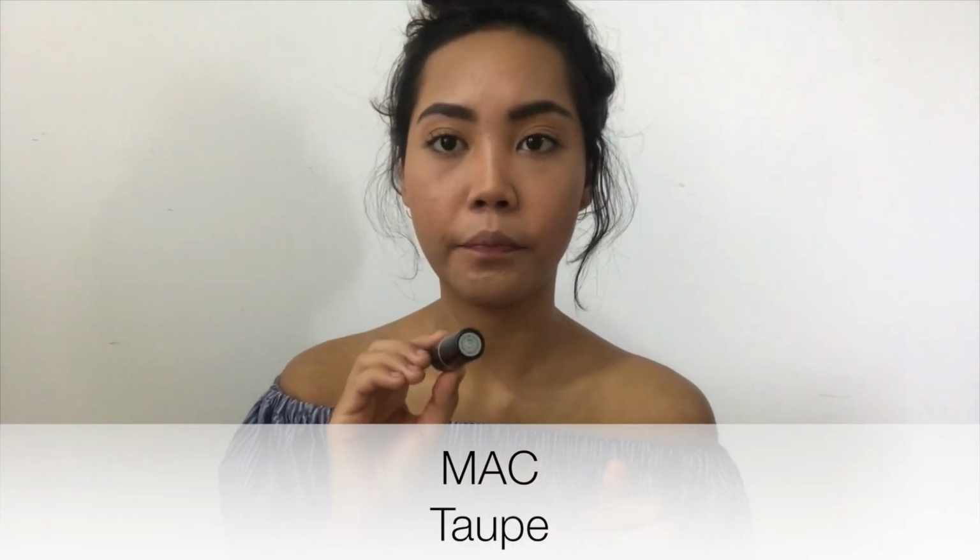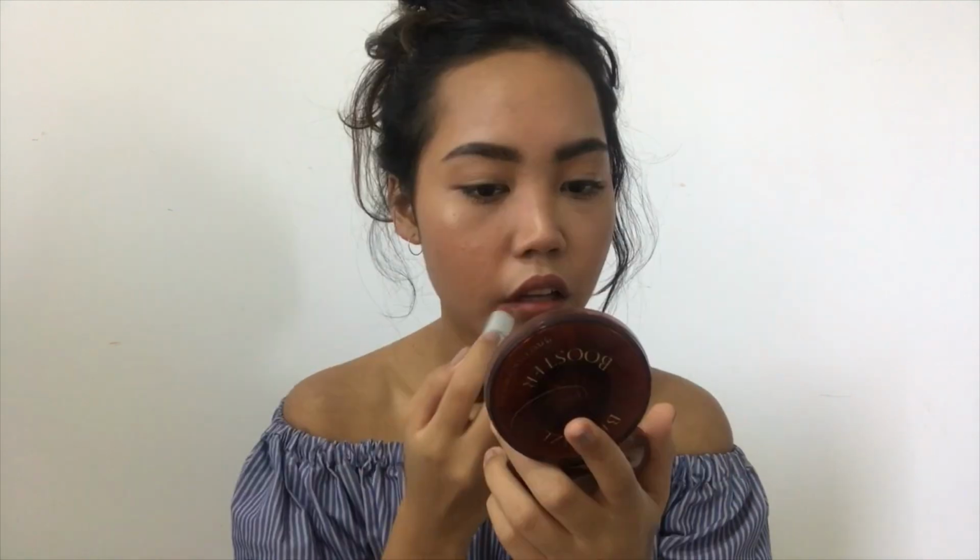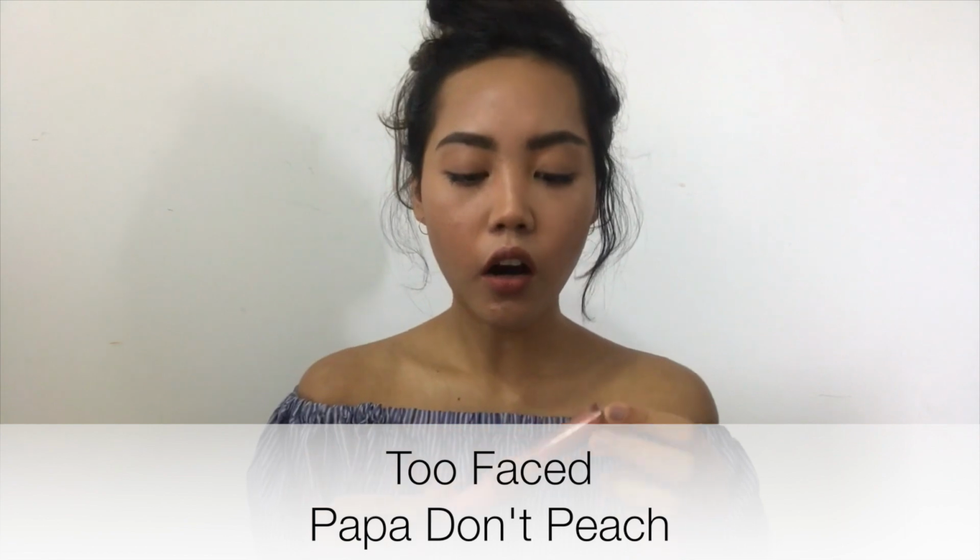Okay, so for my lips, I'm going to be using my MAC in Taupe. I think this is appropriate for school, no? And then I'm going to use my favorite gloss. This one is a Too Faced Sweet Peach Creamy Peach Oil Lip Gloss in Papa Don't Peach.